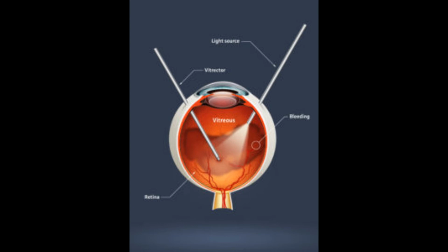How will my eye doctor check for floaters? Your eye doctor can check for floaters as part of a dilated eye exam. Your doctor will give you some eye drops to dilate, or widen, your pupil and then check your eyes for floaters and other eye problems. This exam is usually painless. The doctor may press on your eyelids to check for retinal tears, which may be uncomfortable for some people.